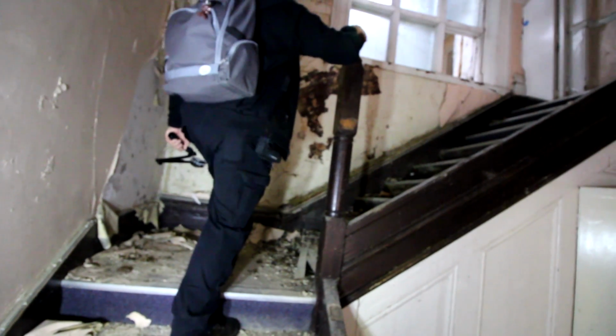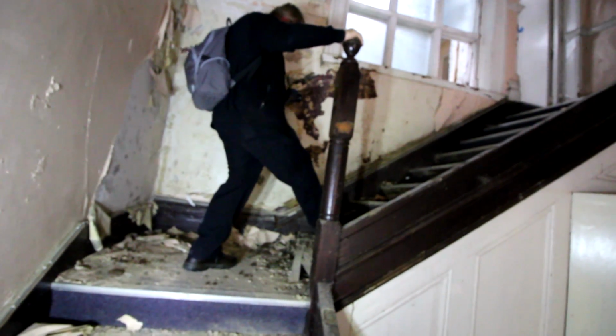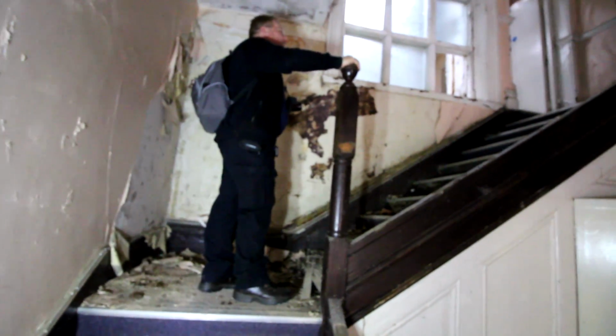Do we want to risk going upstairs? Actually, the stairs there look a bit flat. They're okay here, but then you get a bit further up and they're not in great condition. Yeah, they're really wobbling, they're not safe. Okay, so these are too dangerous. We're not going up there.